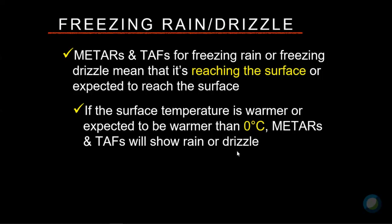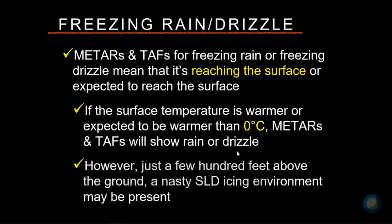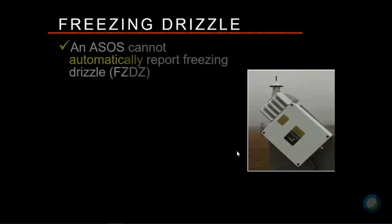And forecast TAFs will not be forecasting freezing rain or drizzle. Essentially, you might go up just even 500 feet or so, and you might find yourself in a really nasty SLD environment. So be careful of that. Just because you see METARs and TAFs that are not showing freezing rain or freezing drizzle doesn't mean that that doesn't exist aloft, especially when we start to see temperatures hovering just above freezing.